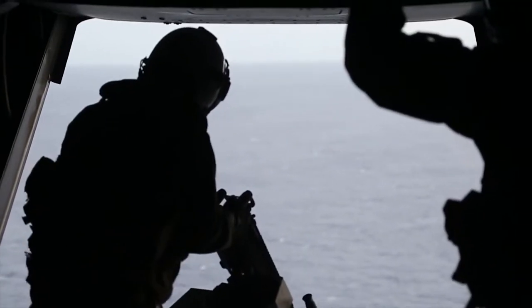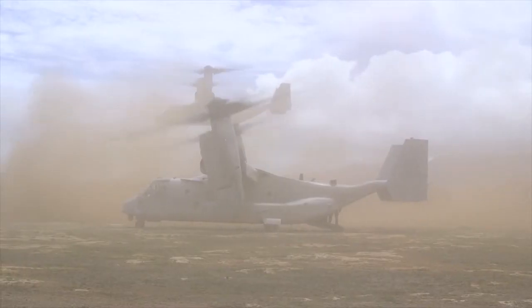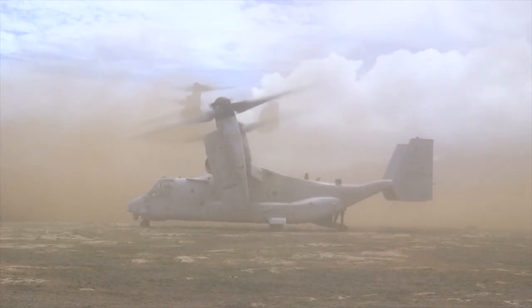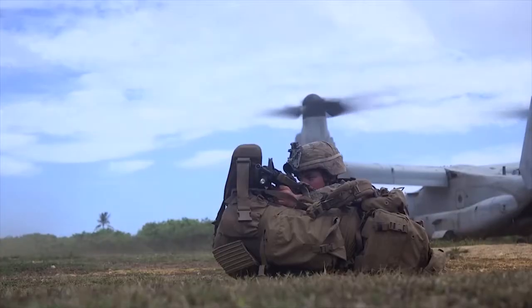So this training is important. It helps us to work on not just our crew resource management, but helps us to enhance our defensive capabilities and weapon system employment for real world application. It increases our survival in a hot landing zone or in hostile areas when we're going to drop off troops or supplies, any sort of mission set.